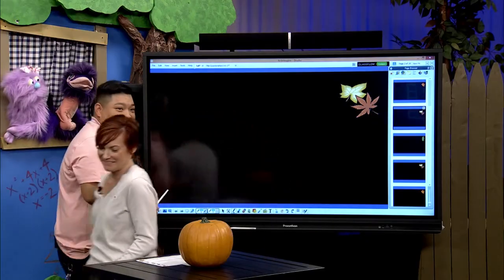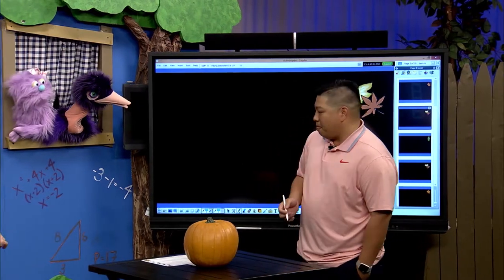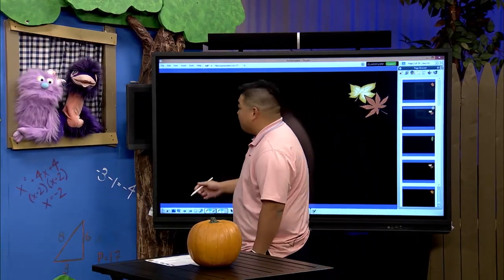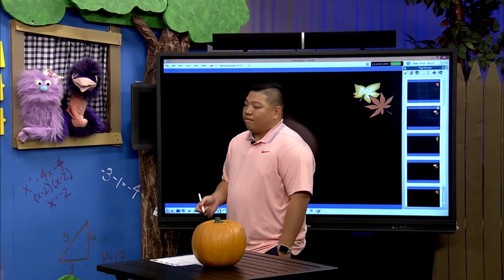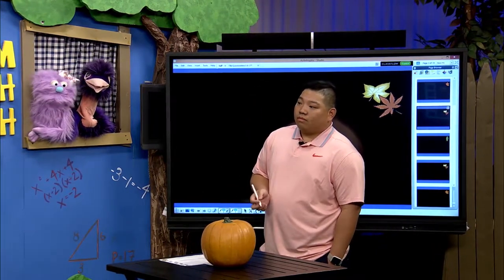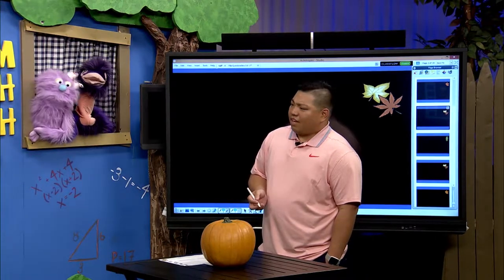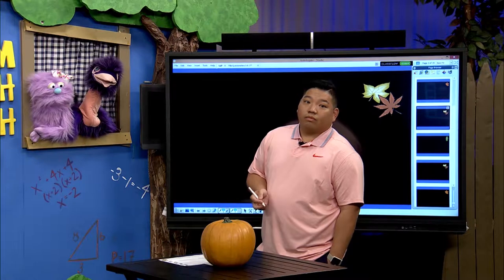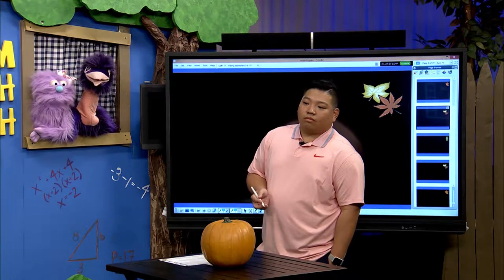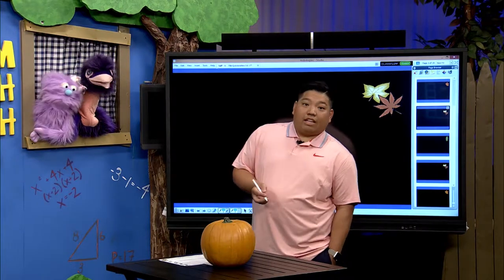The problem says, Miss Gilmore has 40 scissors. She wants to organize them into baskets. How many different ways can she group the scissors so that each group has the same amount? That's a great question, Jacqueline. What are you guys working on right now?